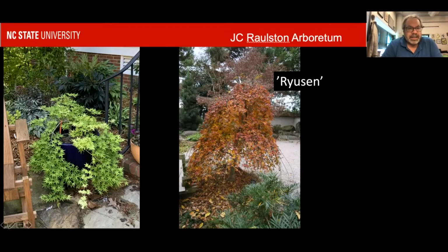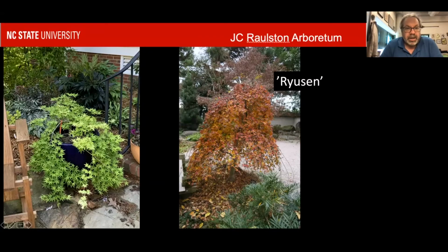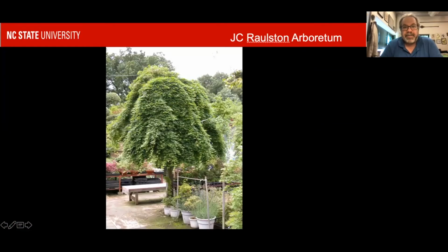And Ryusin, this picture on the left is actually my house. I took that, it looks like maybe 2 years ago. It still looks like that, kind of cascading around. It emerges very pale green, which I love against the blue pot. In fall, you get great fall color. This is one of those ones that seeing the original plant was a real revelation for me for what it could look like. Ryusin was kind of a breakthrough. This is one of the first really true weeping forms that didn't have dissected leaves, had the typical Acer palmatum leaf. So it was quite different from everything else.